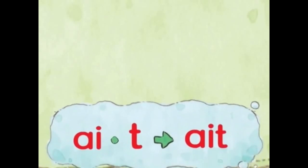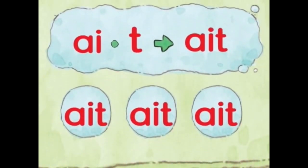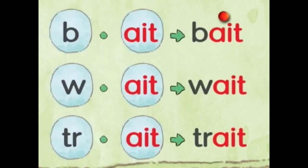Pretty good. One more time. Eight, eight, eight. B, eight, bait. W, eight, wait. Tr, eight, trait.